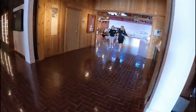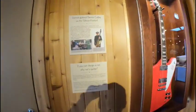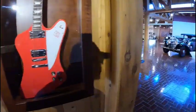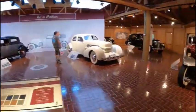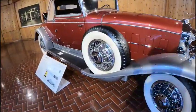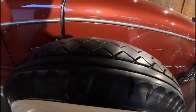This is a considerable bit bigger than the rest of them. What we got in there? A lot. A lot. Okay. You even got guitars in here. Oh, mercy. I would say so. See what we got. 31 Cadillac 370 V12. Wow. Even got mud tires on that one.